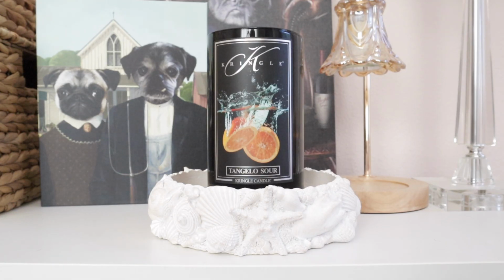Let's start at the top. Do I smell Tangelo, which again is that mix of the tangerine and that grapefruit? Yes, grapefruit is also listed here. So yeah, it's a definite distinct grapefruit. And then there's also what smells more so, I guess, like a tangerine.